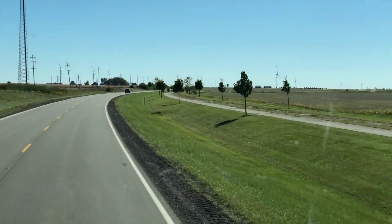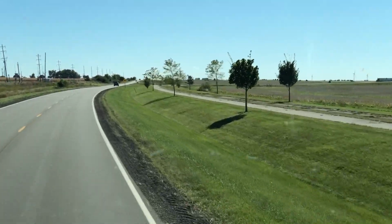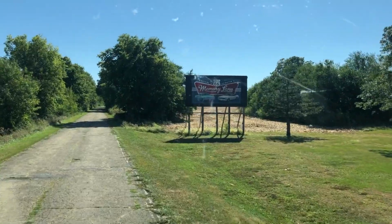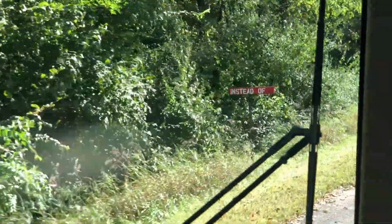Here you can actually see some original Route 66 pavement on the right there, which is undrivable, but it's open as kind of like a bike path now. It's pretty cool to see. There's even this old stretch called Memory Lane that you can actually drive on, like original Route 66 pavement, and they got some Burma Shave signs they put up too.